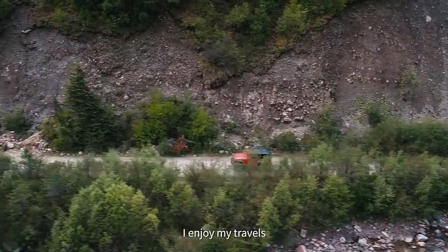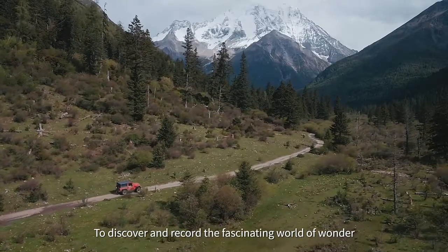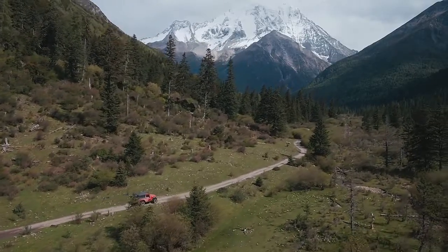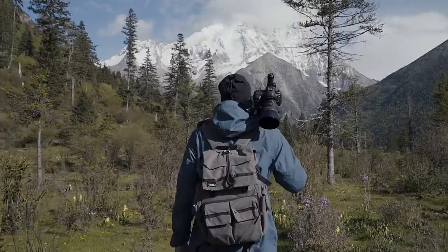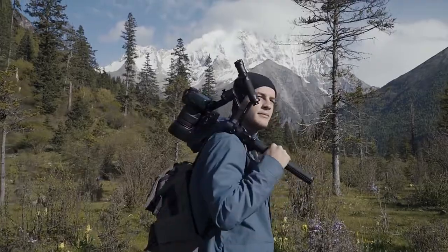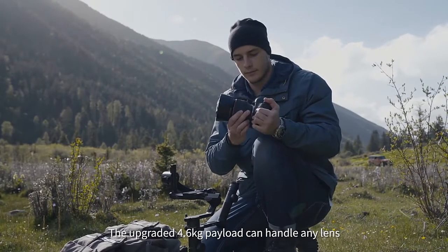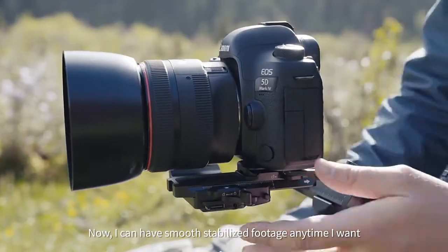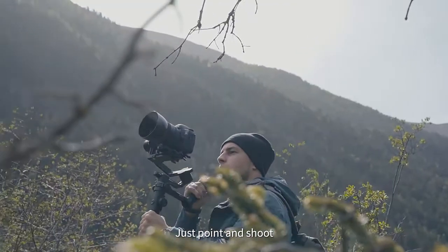I enjoy my travels to discover and record the fascinating world of wonder. AK4500 is my trusting companion. The upgraded 4.6 kilogram payload can handle any lens. Now, I can have smooth stabilized footage anytime I want. Just point and shoot.